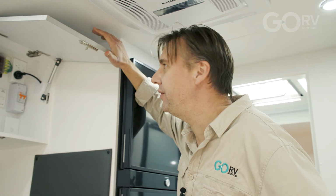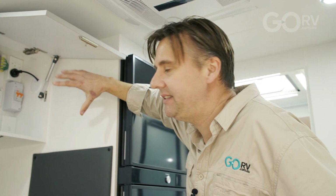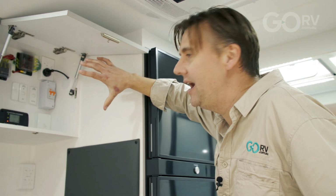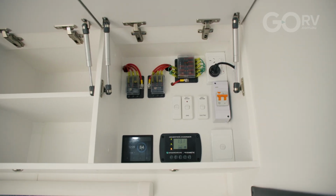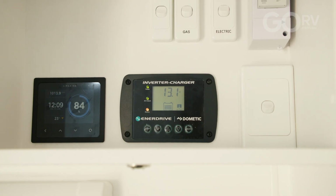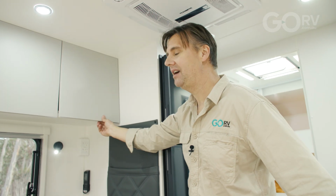And it's just a small point really, but I like the way this caravan has all the switches and all the displays centralized in one overhead locker. Now and again, you do see some of these things mounted to the wall of the caravan, but I always think that that approach just makes the caravan look cluttered. So by placing everything in the one place, it makes the caravan look much neater.